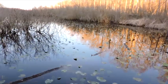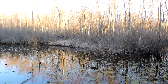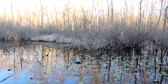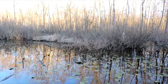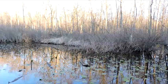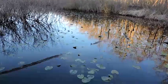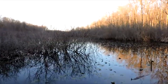Hopefully if you turn up your volume you can hear these nifty little birds singing. And that rattling one is probably a woodpecker. Could be a flicker. A lot of things moving in the water, and I don't know if it's water bugs or if it's tadpoles. We're losing our light because it's starting to get towards evening.